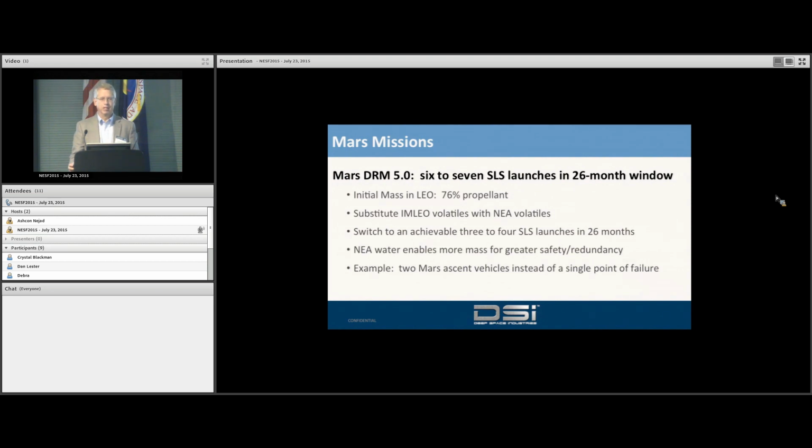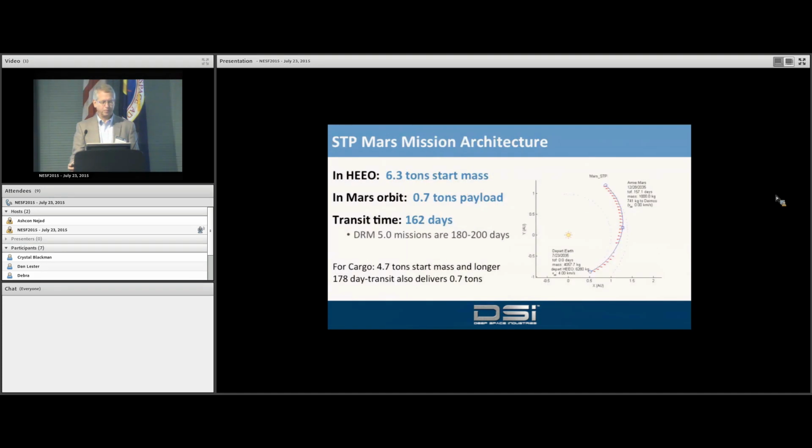safe manner. DRM-5 now contemplates having a single Mars ascent vehicle to get the astronauts off the red planet and back home. Having that single Mars ascent vehicle sitting on the Martian surface for more than a year and being absolutely positively certain that it's going to work would be stomach-clenching for me. I think it would be good to investigate space resources in part just to increase the safety of going to Mars and going back to the moon.